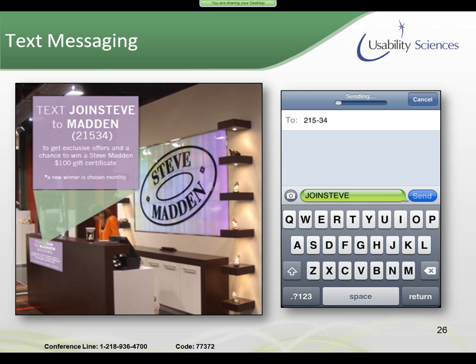In one example, they had a sign up with 3 different products, and it said, text your favorite to the number below for a chance to win a gift certificate. What they're doing there is they're not only collecting user information by getting the text number, but they're also collecting information on the type of products that their customers want to see and what they're expecting. So they can do a lot of different things with that. In the example here, you get the chance to win a gift certificate by texting in your phone number.